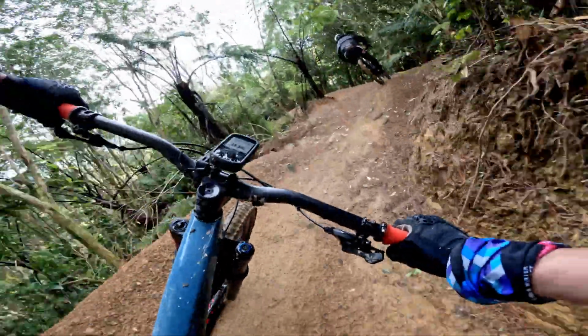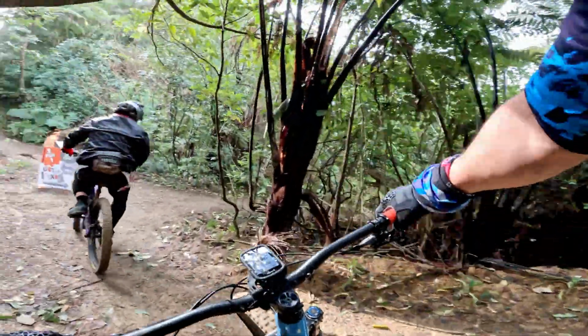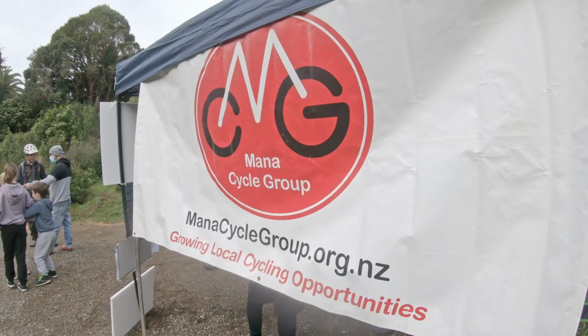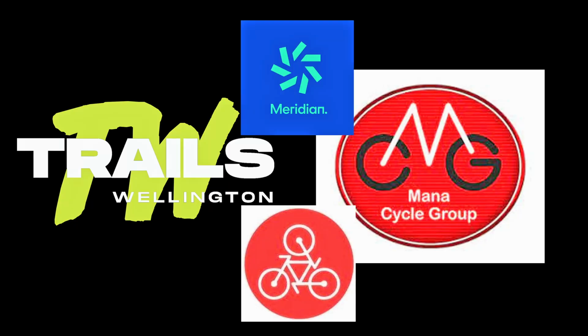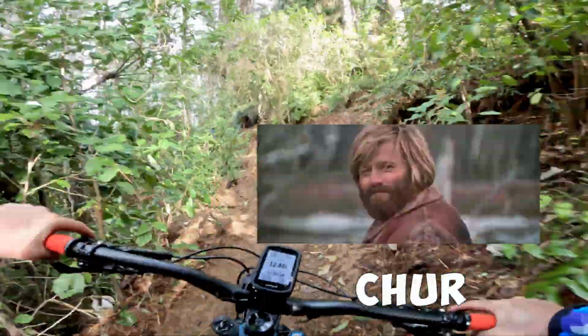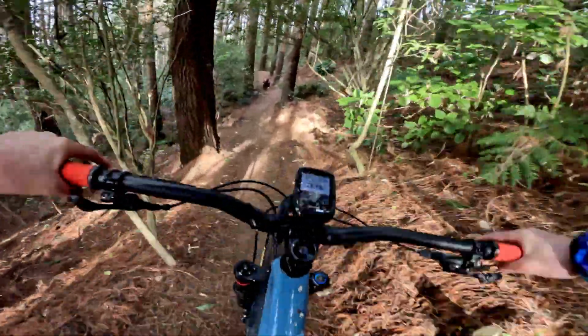Thank you so much for the ride, bro. I hope we can catch up in the future and ride again. Huge thanks and acknowledgement must go to all those involved with creating this trail. You have done a fantastic job. It's going to be a wonderful draw card for the area, and I'm sure it's going to bring a lot of smiles on people's dials when they ride it. So yeah, well done to you guys.